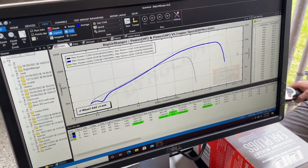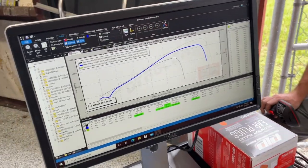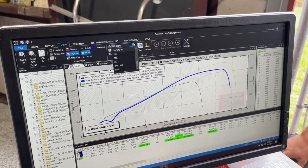Gosh. Brother, 1830. That old LS is shaking and rocking. Just nice smooth pulls. Didn't even hit the 8,000 mark. Right about here. Yeah, I'm shutting it off a little early because it's accelerating really fast up through there. Ready to make 2,000 horsepower? Let's do it. Okay, cool.